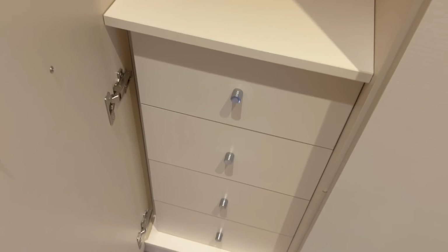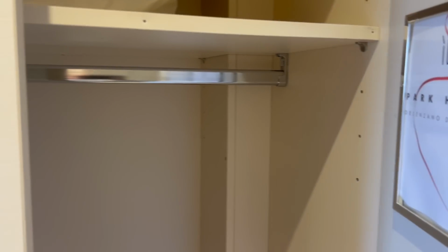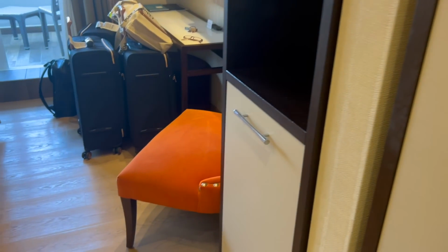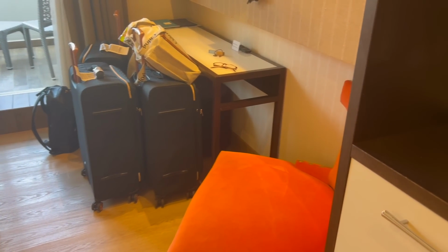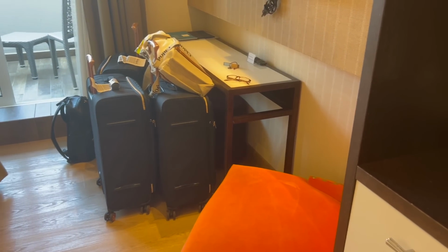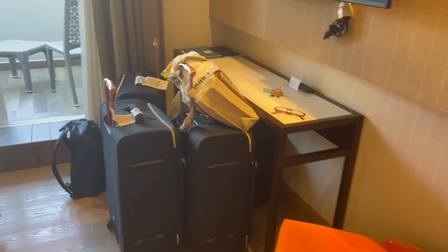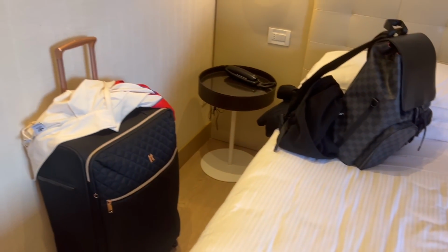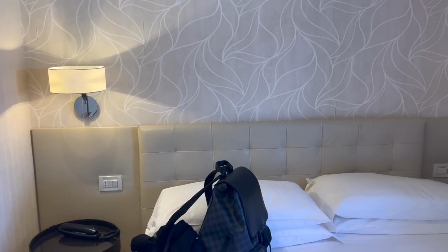So you've got plenty of wardrobe space and drawers in there, and they've given us the ferry timetable because we're going to be catching the ferry to different parts of the lake, and they've also said that they give out free tea, coffee, cappuccino, etc. in the afternoon, so we'll probably be taking full advantage of that. Obviously we haven't unpacked or anything yet, we've just all dumped our bags.